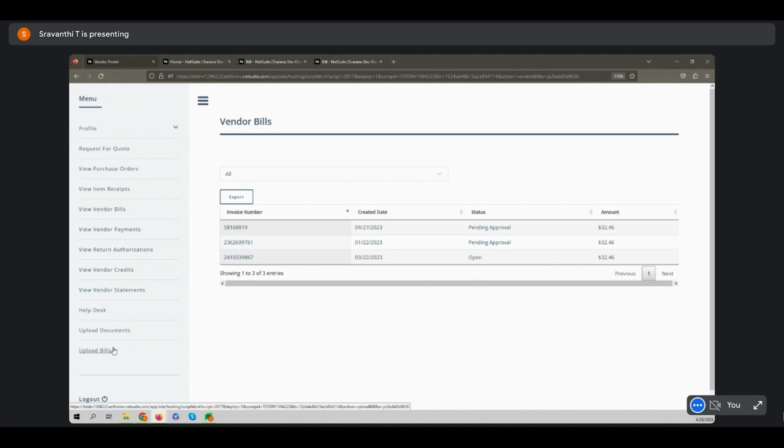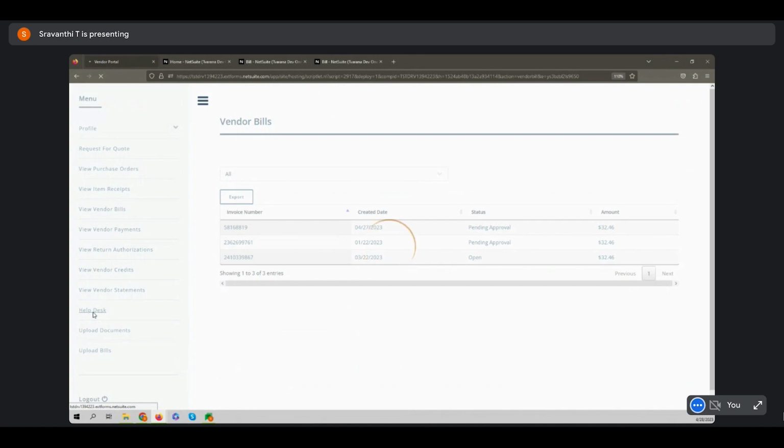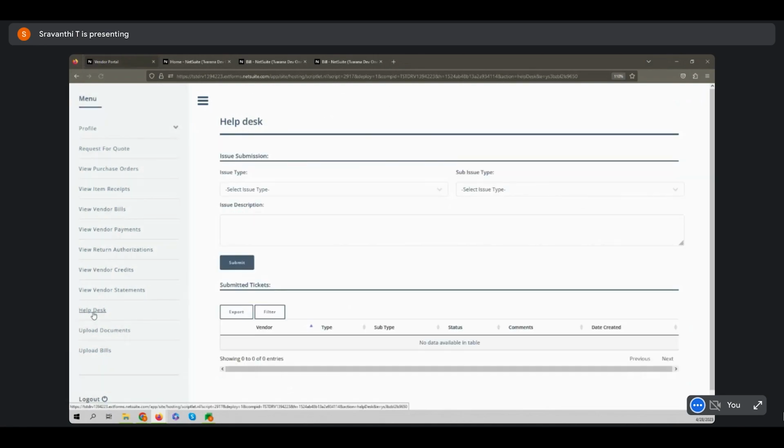And as I mentioned, inquiries can be addressed through the portal as well. That is done through our help desk navigation. Vendors would be able to come in here and submit their issue or ticket, and that goes into NetSuite and gets assigned to the appropriate person based on the settings in the system, and that person can take it from there. So everything will be recorded in NetSuite. So this concludes our demo.